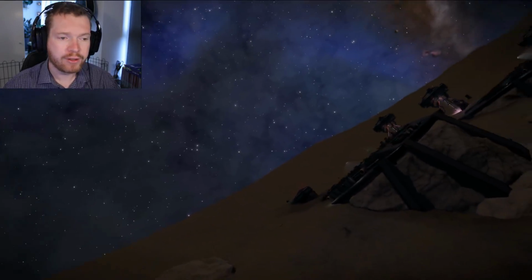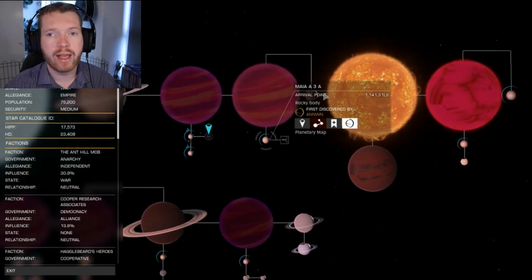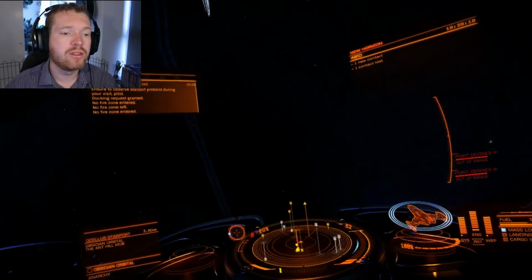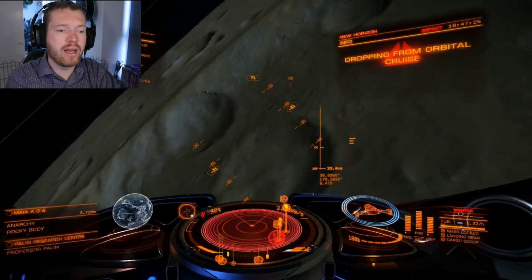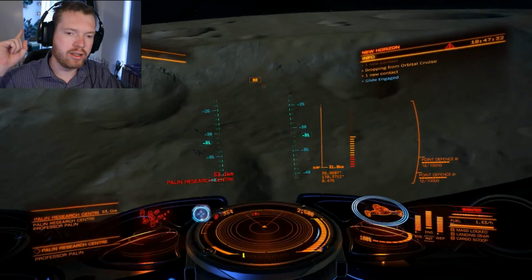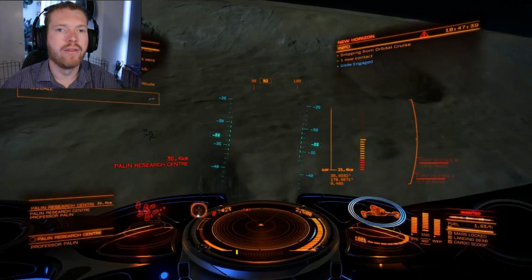First thing you need to do is come to Maia, which is the system where Palin's research center is. Then you're going to fly to planet A3A, that's the first star, third planet, and the first moon. Once you're at that planet, you need to navigate to the research center, which is located at 39.14 and 171.22. If you're not familiar with navigating by planetary coordinates, there is a link to a video I did on how to do that in the more info icon somewhere in the corner of the video.